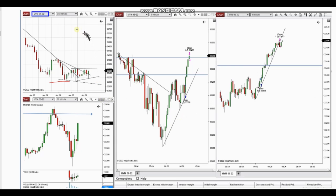In the macro structure, you see two 40-minute supports here, and in the 30-minute chart you see it got rejected. So you see an opportunity to go long and take profit while the price still has room to retest this area. So he's taking some scalp in this area.